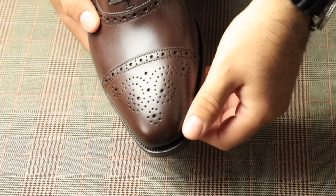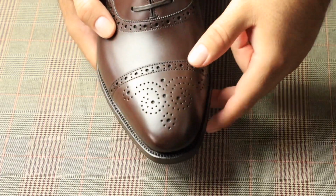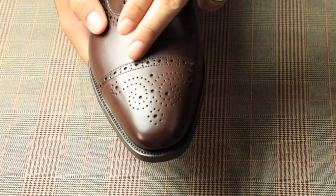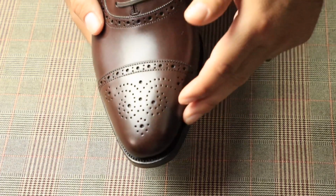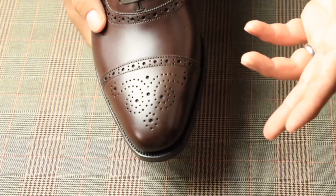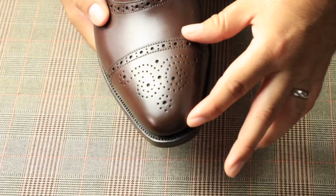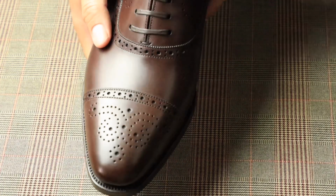Standard medallion. This is probably the most common medallion I see across all brands. It's just a stock medallion. It's beautiful, it does the job. We have broguing and kind of a soft chiseled toe. It's not super round, it's not squared off, it's just more of a slight chisel, but it looks really regal, and it's going to make for a very nice mirror shine when I actually do that in this video.